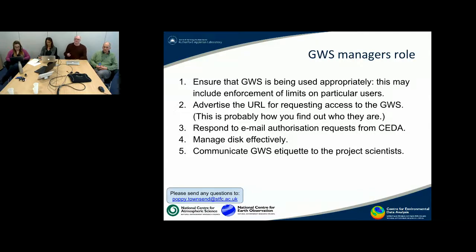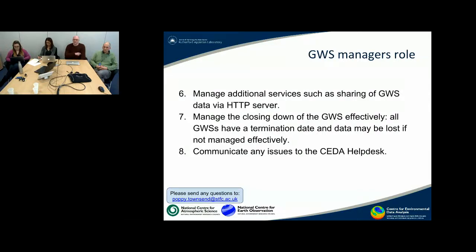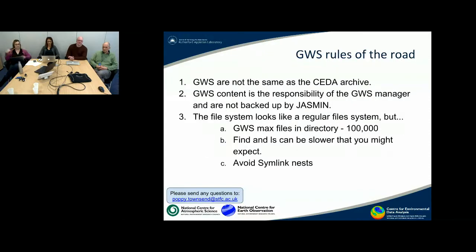They're the person who's going to respond to the email, and they're the person who's going to tell you what the rules are, hopefully. They might also do some additional things, like help set up different access methods for the users, and also work out how to close the projects down as well. And they'll be the people who talk to the help desk.